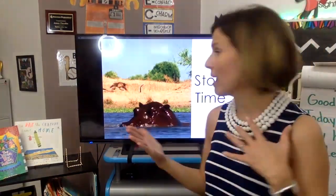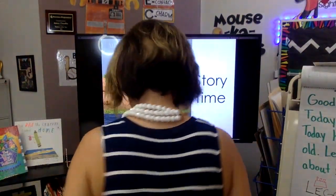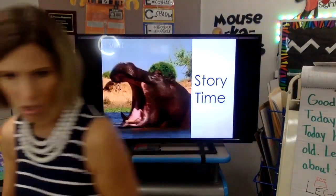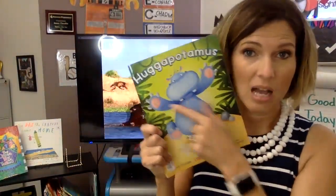Okay, so today's story. Yesterday we read a book called Huggopotamus, and I'm looking for Huggopotamus. Where's my book? How did it disappear on me? Hold on, I'll find it. It'll be magical. I found it. I knew I could find it. We read this book yesterday, Huggopotamus.